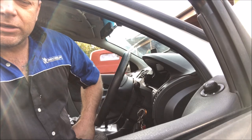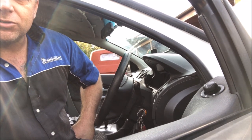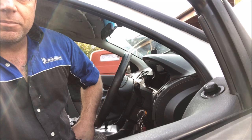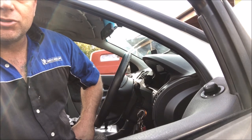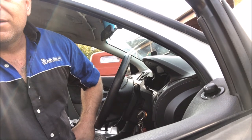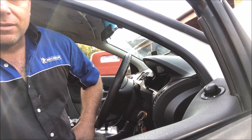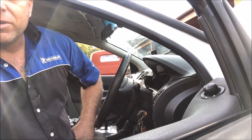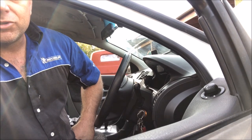So the reality of it is the thing's going really, really good. I've had no reliability issues, and I've said it plenty of times in the comments when people are asking, it's all in the tune. We're running 6 to 7 PSI on an NA engine with a factory turbo setup out of an XR6 and it's reliable. It's all in the tune.